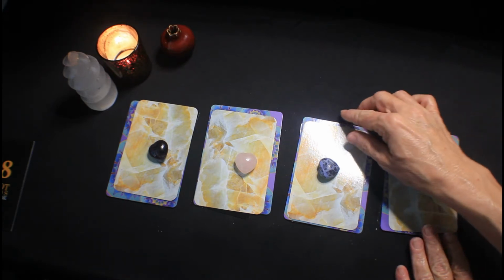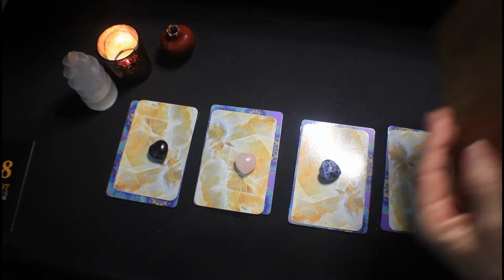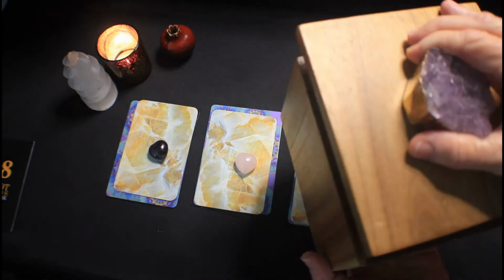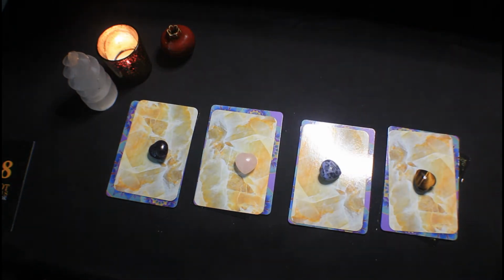I'm really looking forward to this. I think this is going to be very interesting, and I hope that it's going to be very, very helpful for you. I had a wonderful meditation, feeling really good about this reading. I'm also going to be pulling from my intuition box. I do a download meditation, and if I get information from Spirit, I write it down and put it in my box. So we'll be doing that as well, to get some additional information for you guys.